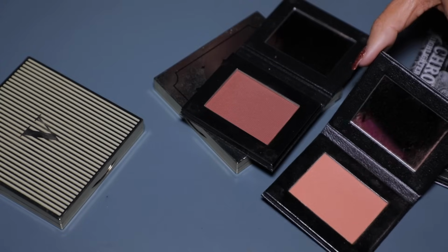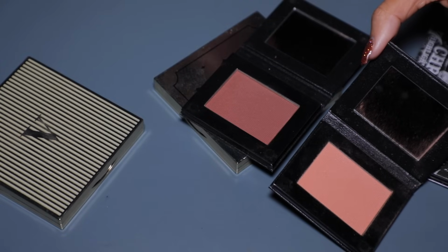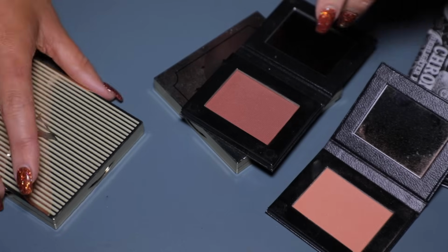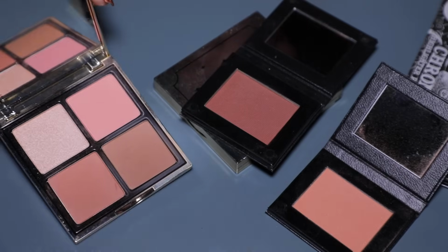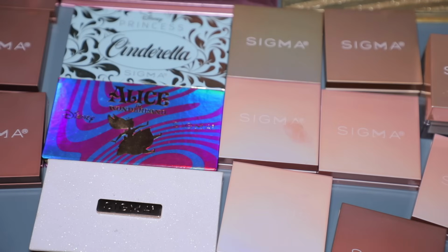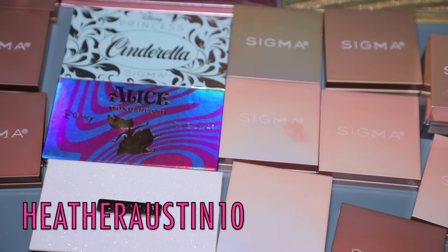Okay, so I adjusted just a little bit, and maybe you can see that shade a bit better now. I'll see as we go if this is better, but these are super beautiful. All right, let's look at my Sigma collection. I love Sigma. I have bought a lot of these. Some of these have been sent to me.